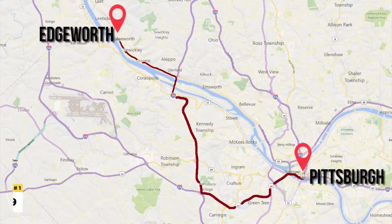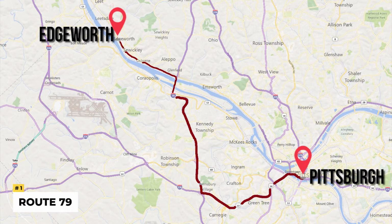So the first way would be Route 79. Now this is a highway, a main thoroughfare. So what that means is there's just exit ramps and entrance ramps. There's no stoplights, there's no turning lanes, etc. So this will be your longest as far as mileage to and from the city to Edgeworth, but it'll definitely be the quickest, provided there's no accidents or whatever. There's no stoplight, so you can zip right down 79. You'll get off on the Parkway exit that brings you into Pittsburgh, and you can be there, depending on traffic, in 20 to 30 minutes.